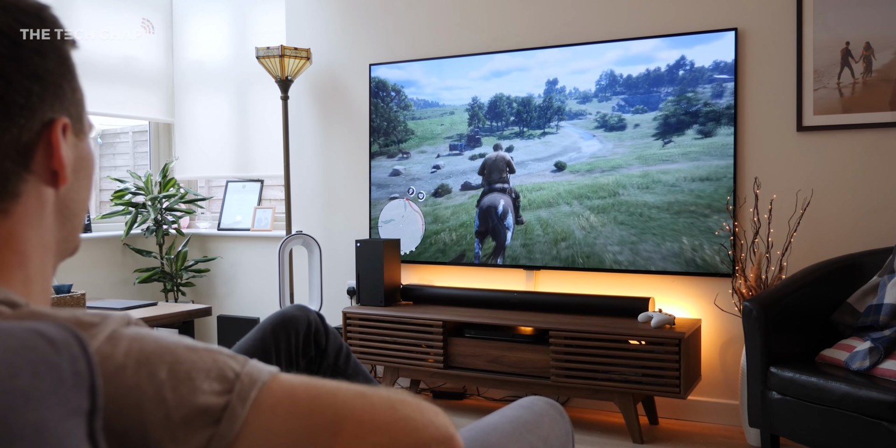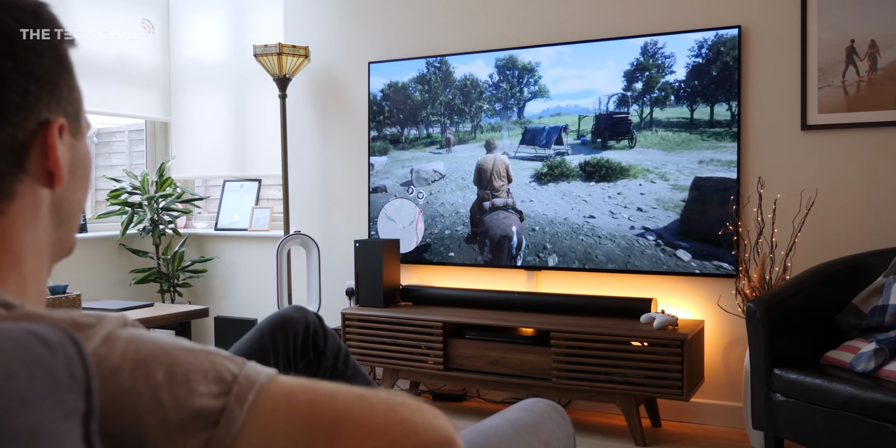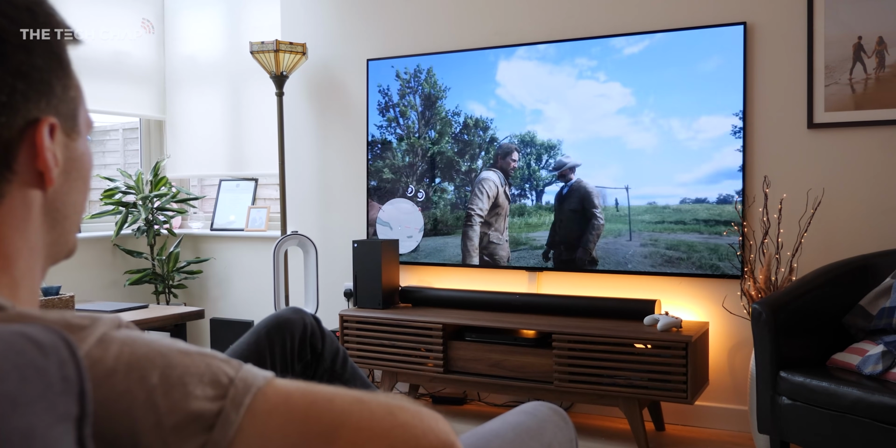Now of course this does vary between games, some see bigger boosts than others, and unlike upgrading your PC, you can't then suddenly enable a whole bunch of better graphics settings. But the higher, more consistent frame rate can make a big difference.